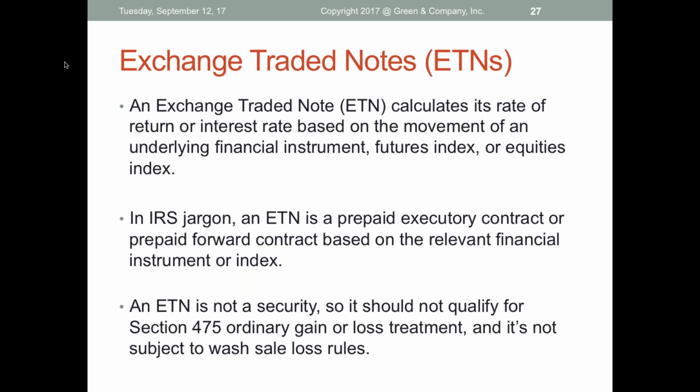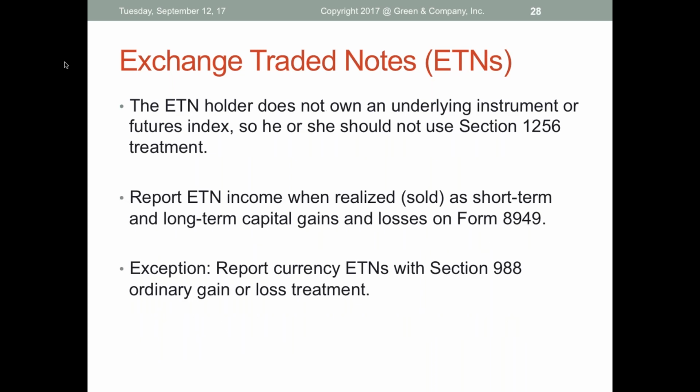So once you say it's not a security, it should not qualify for Section 475, ordinary gain or loss. For our traders with trader tax status who elected 475 on securities only, not futures too, it's not a security. So it's not in the ordinary gain or loss bucket. It's back onto Form 8949 with the realization method, because it's taxed sort of like an ETF. And if it's not a security for 475, it's also not a security for Section 1091 wash sale loss rules. Now, your broker is going to treat it like an equity in most cases, and they're going to subject it to the wash sale loss rules. And we think that it should not be subject to the wash sale loss rules.